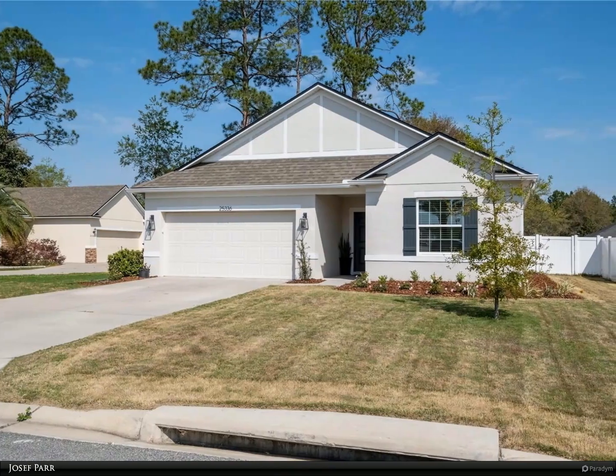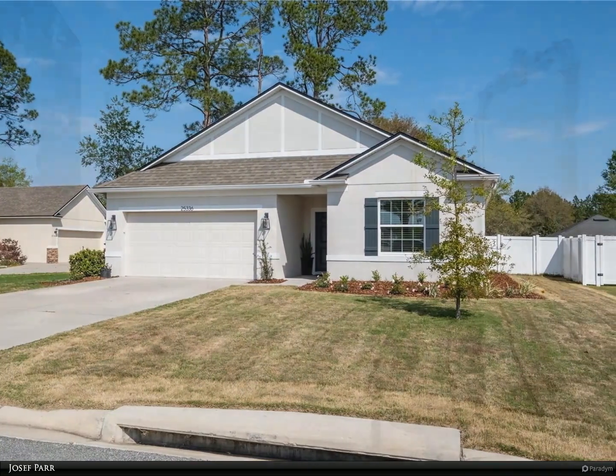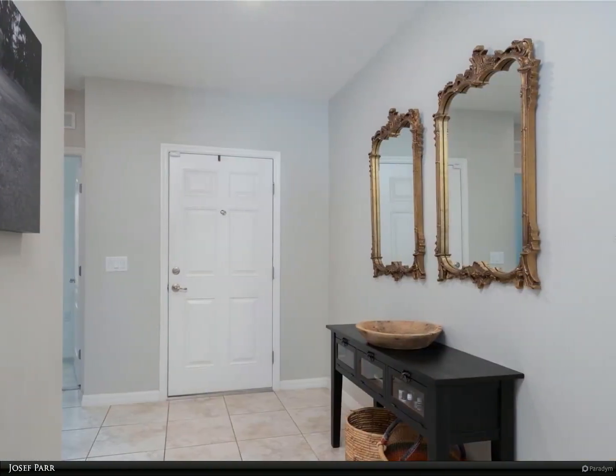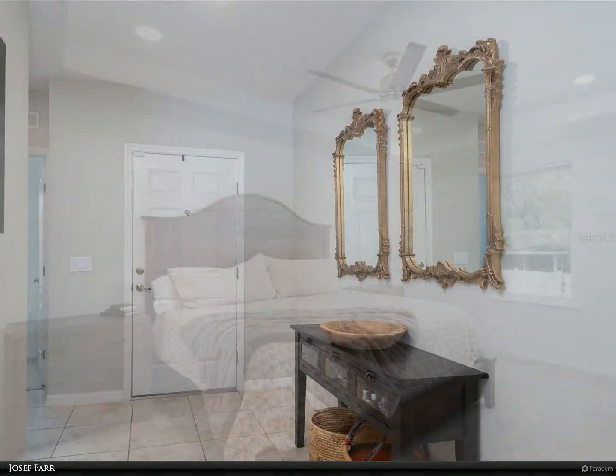Recessed lighting and tile throughout main living area are an added bonus. The kitchen has granite countertops, stainless steel appliances with double ovens plus a cooktop and island with hanging pot rack and bar seating for convenience.